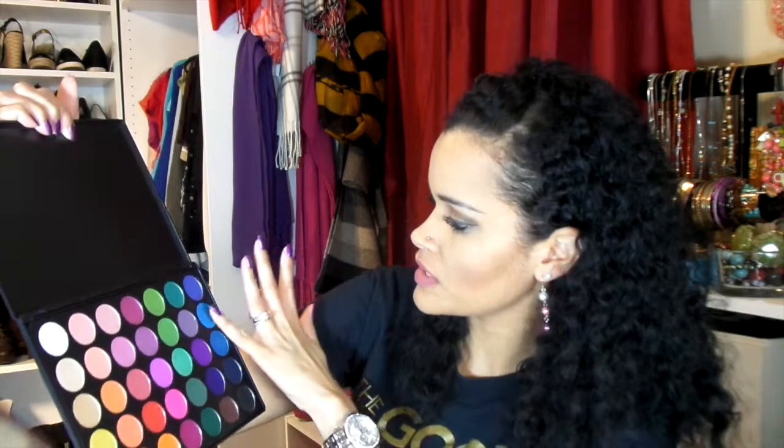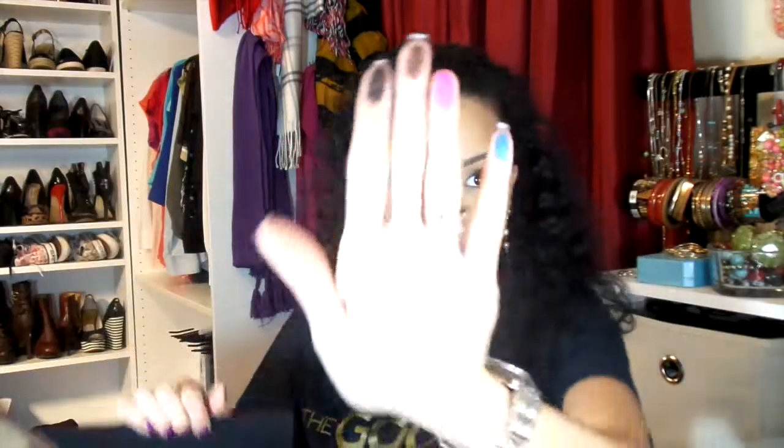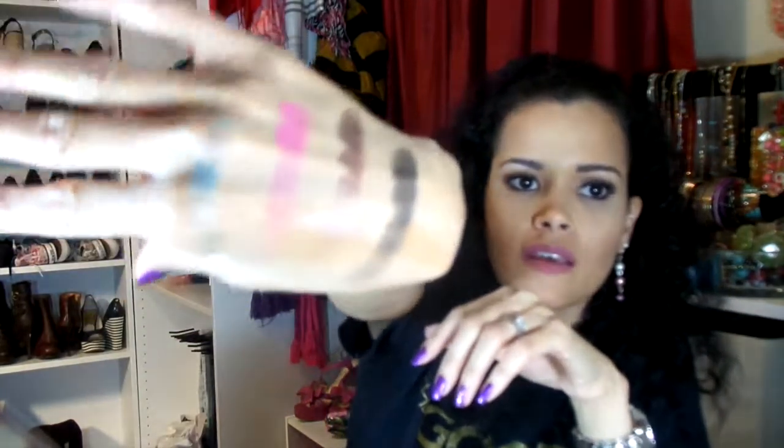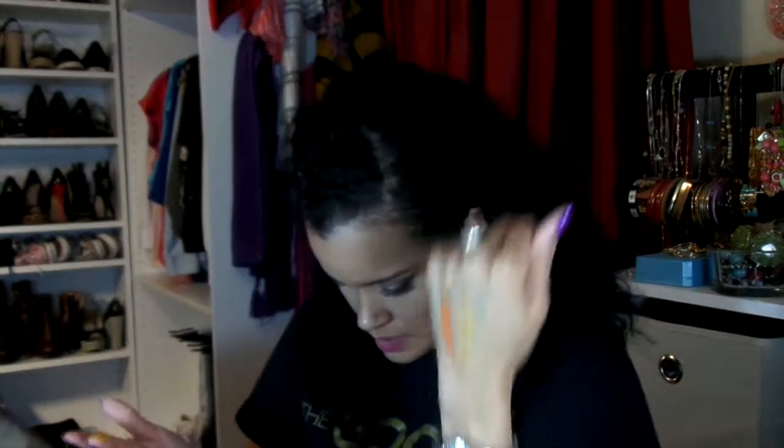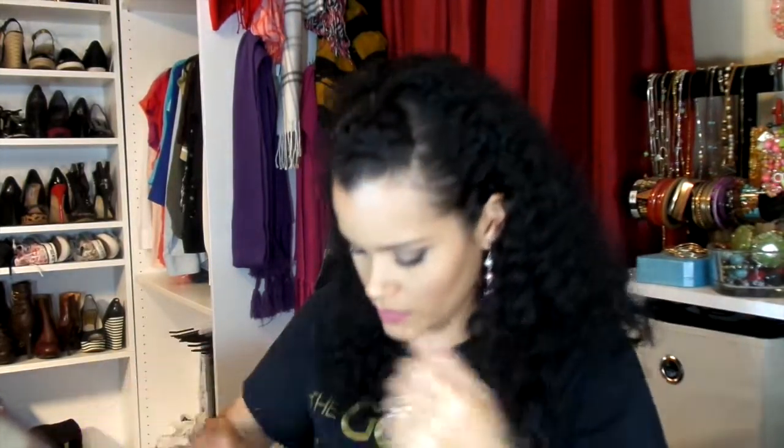I guess I could swatch some of these. I didn't do that with the others. I'll do this since it's already on my finger. Let's go bright. Let's do this pink and this shimmery blue. Right on the knuckle. Look at that. They're pretty pigmented. Can you see that? Let's do some more. Let's do this orange. Can you see that? What about this yellow? Oh, the light. So bright. What's the purple? Oh, that one's a little chalky. Some fallout, but still pretty.